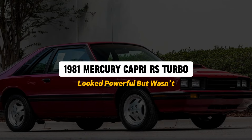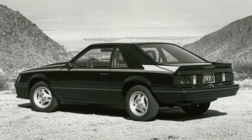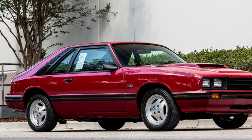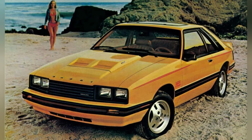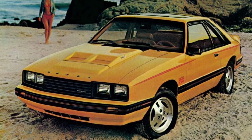1981 Mercury Capri RS Turbo. Looked powerful but wasn't. The 1980 Ford Mustang made just 88 horsepower. In comparison, the Mercury Capri RS Turbo did make 117 horses on a turbocharged 2.3-liter 4-cylinder engine. But while it looked far more capable than the Stang, appearances can be deceiving. The bulging hood and sides gave it a sinister look, but it was as meek as a lamb.